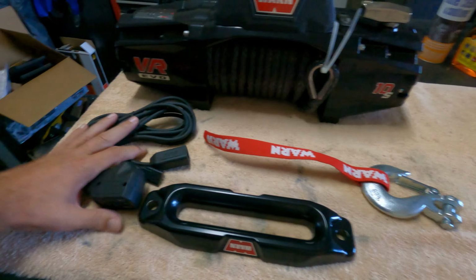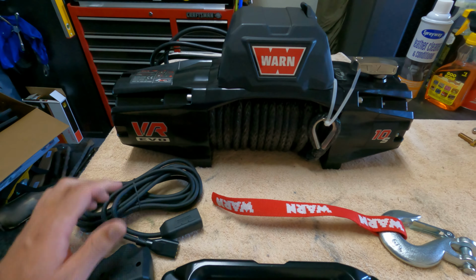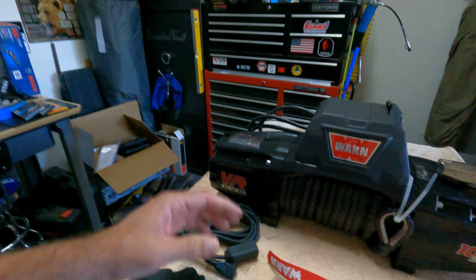But nice fair lead, nice control, gives you the option to go wireless, or for the people who absolutely, for some reason, love a cord strung across their hood going through their window into their driver's side. You can have that too. I've seen a lot of people like, no, I like the thing of being corded. Well, this gives you the option for both, which I think is the best, right? The best of both worlds.